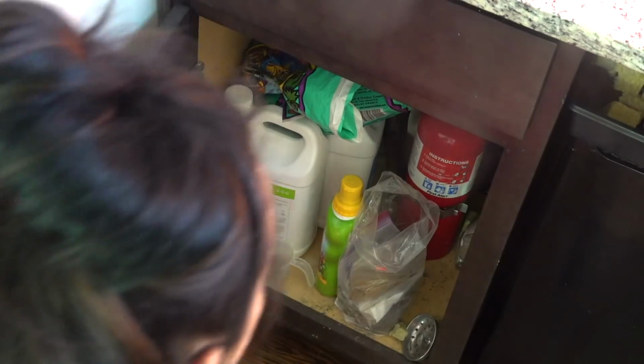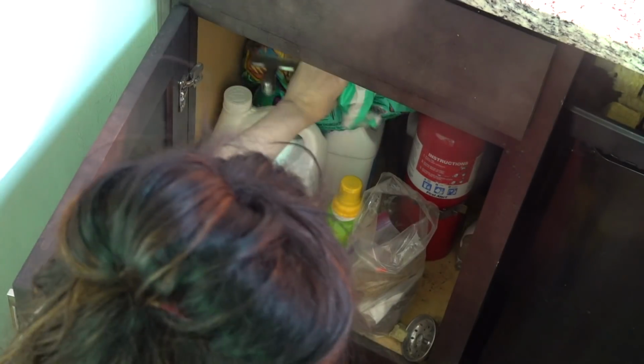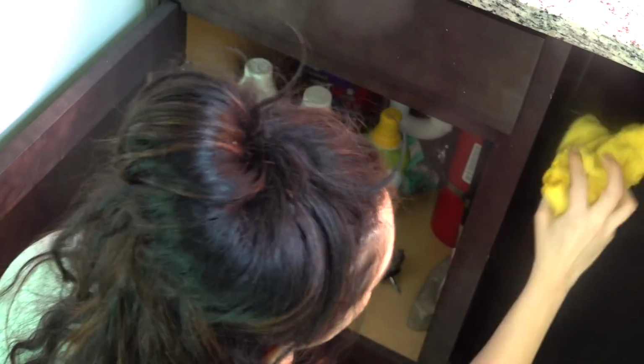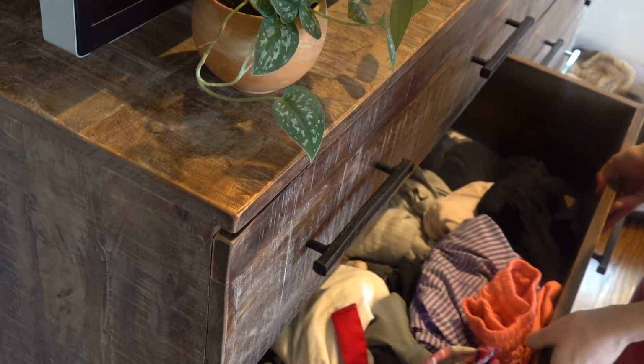So then, very exciting times, I also decluttered the cupboard beneath the sink, took everything out, wiped it down, decided what things needed to go, if there were any empty bottles, just really put everything back in a place. Then I wiped down our little mini fridge. And then I made my way over to my bedroom.